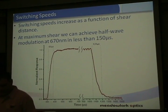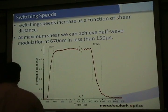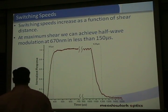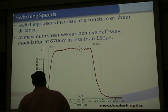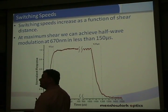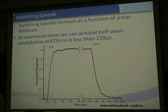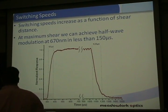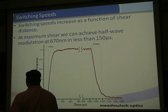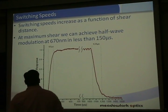So we've got ourselves a nice uniform retardation cell with LC that we can control with external fields. So how fast does this guy switch for us? The switching speeds, again, increase as a function of shear distance. So I can shear this thing to where it almost pops apart and we can get quite rapid response, well below 50 microseconds. But we don't want to destroy the part in fabrication.